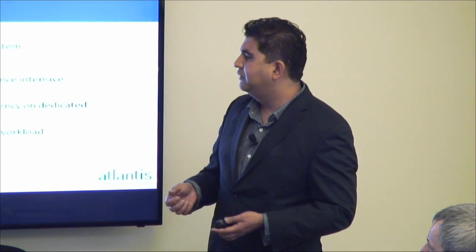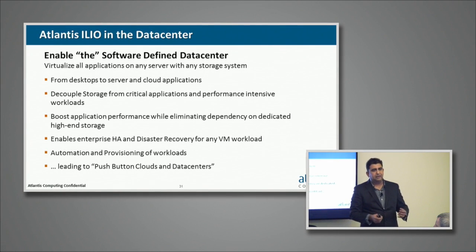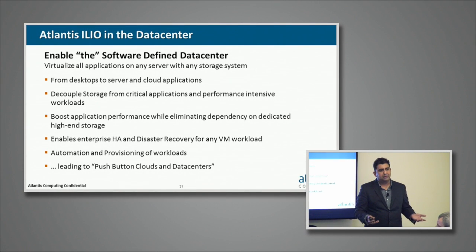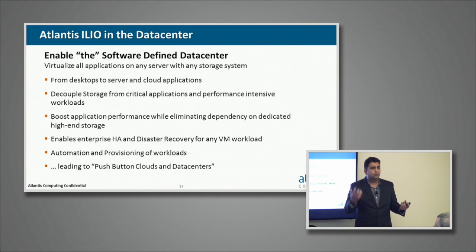And finally, we focused a lot more on automation and provisioning and building orchestratable APIs in the whole product. When you're doing 20,000 desktops or 50,000 desktops or 100,000 virtual machines, there is no console on earth that can help you manage that. What you need is automation. You need APIs. You need to be able to hook into different types of systems and call workflows from there.